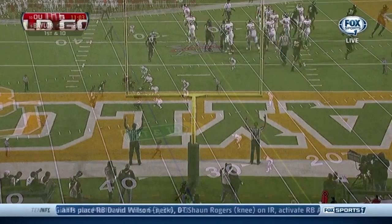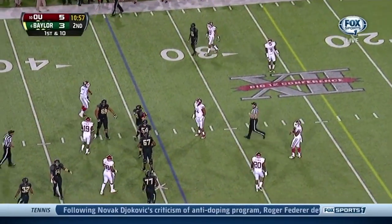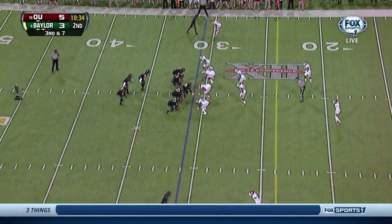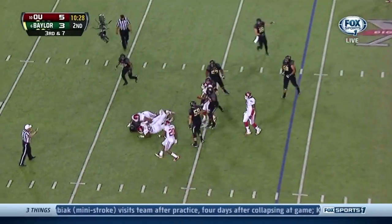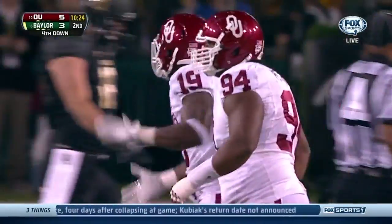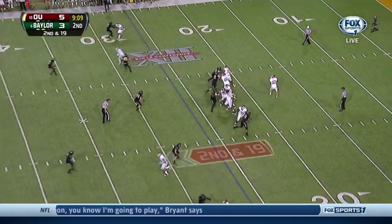That is good. That's where he got hurt, and that's what they're working on the sidelines. That pass by Petty was knocked down by Charles Tapper. Petty stepping up, pressured, and Petty goes down again. Eric Stryker with the sack. A loss of five. A second down and 19 here for Oklahoma.